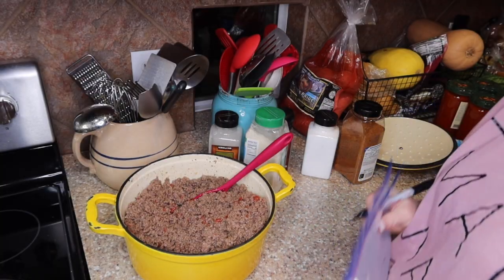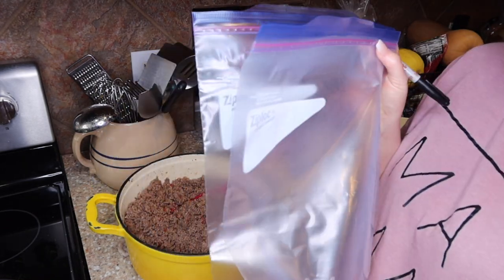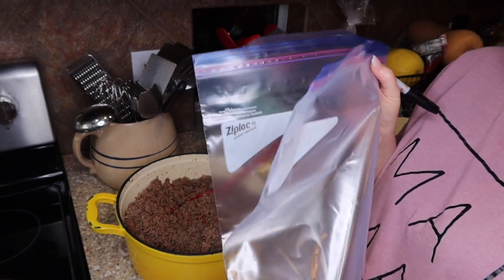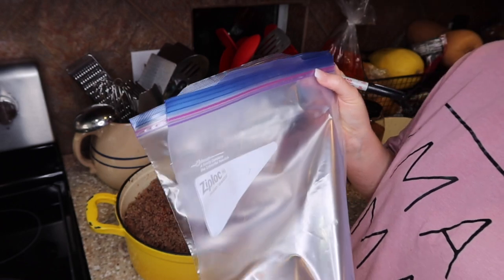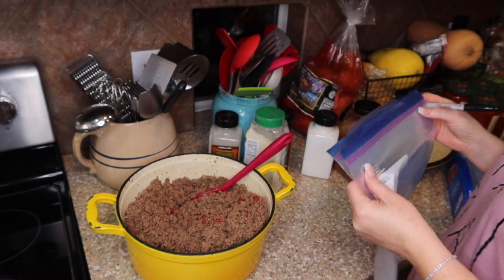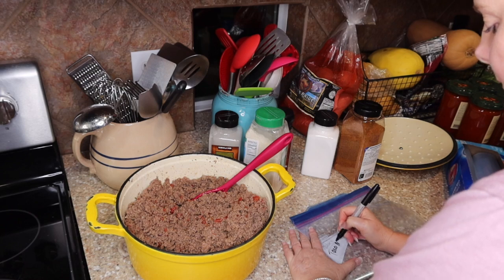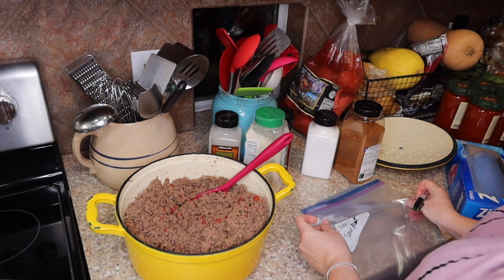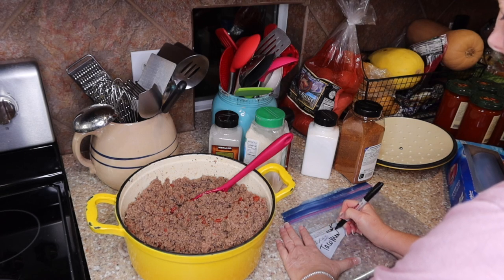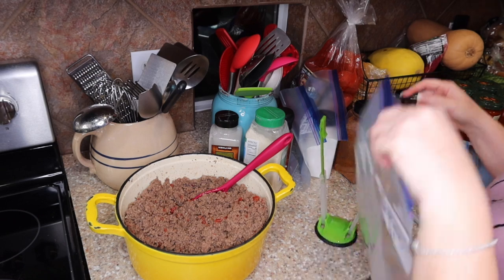So once your ground beef has had some time to cool, we are going to take some Ziploc bags. You can either do the quart size or the half gallon size. Actually, you can do whatever size works for you. I have done half gallon. Right now, all I have is gallon. But we're just gonna write on here, taco meat. And you can put today's date. I will put the date. Okay, I'm gonna just use one of these.